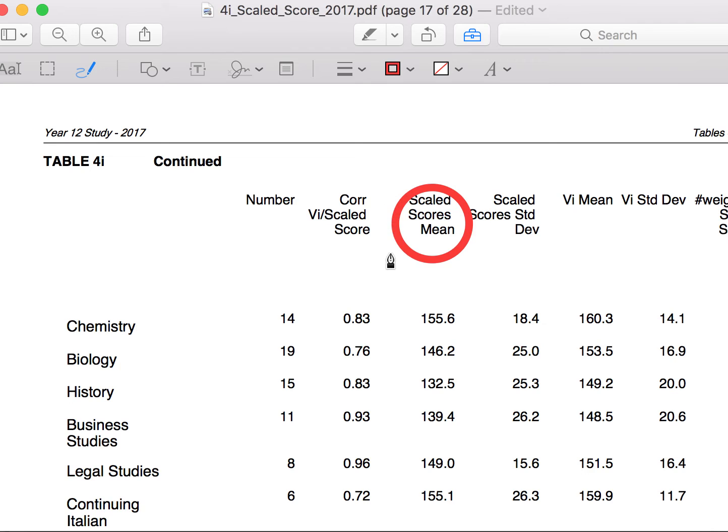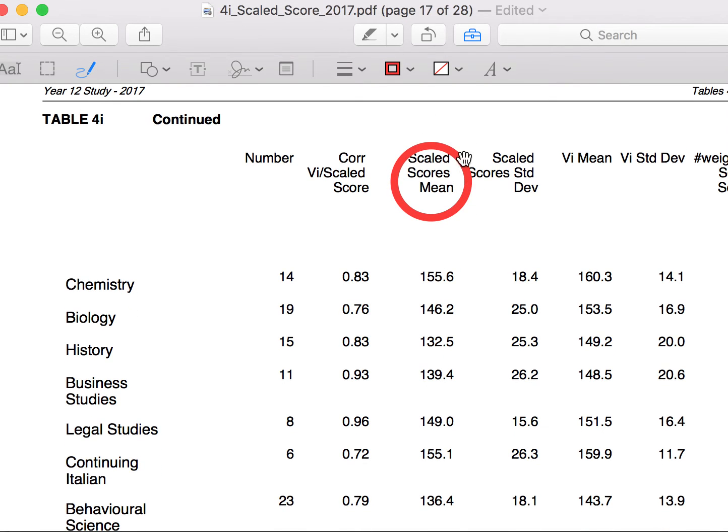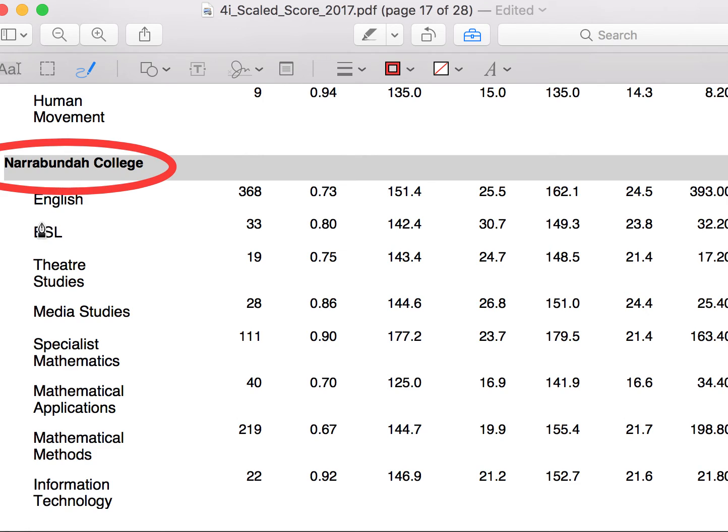So this scaled scores mean just tells you, if you get a 70 in all these schools, what score you will get after the AST test. It pretty much just tells you a score factor. A higher scaled score mean tells you this subject is going to scale better compared to other subjects.